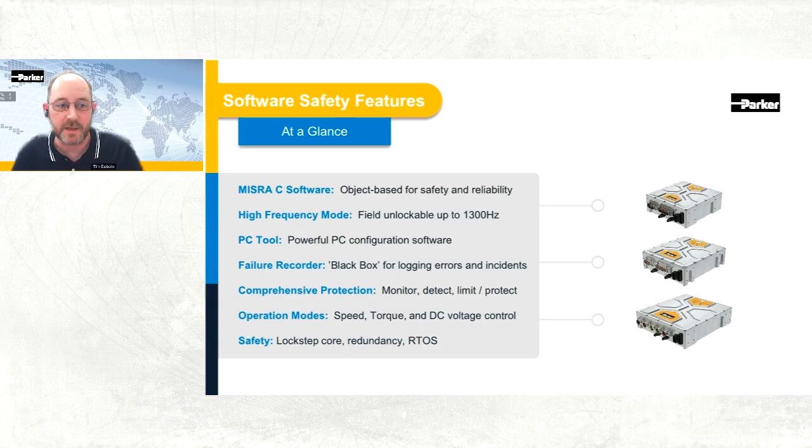I've mentioned before the comprehensive protection, where it's constantly monitoring, detecting any faults that may be coming up, limiting as necessary, and ultimately protecting your machine. It operates in speed, torque, and DC voltage control mode. Speed mode is what you might expect to normally be running in, and it's the mode you would use if you were, for example, controlling a pump. Torque control is more your vehicle traction control mode, where the speed control is actually done by you, the driver. You press on the gas pedal, it produces torque. That's how you control the speed. The DC voltage control is the one that you would use in a generator application, where instead of having a battery that connects to the inverter that connects to the motor, you've done it in the opposite direction. And here you're actually controlling the voltage that is produced and therefore keeping everything stable.